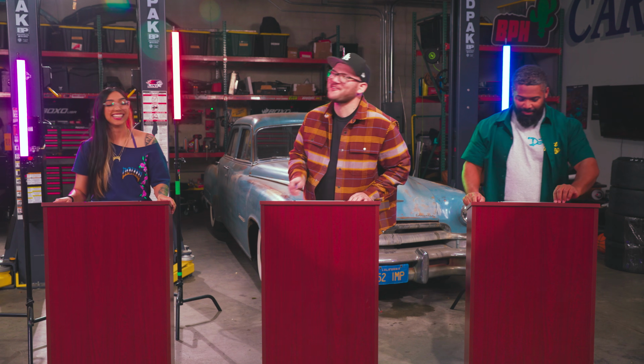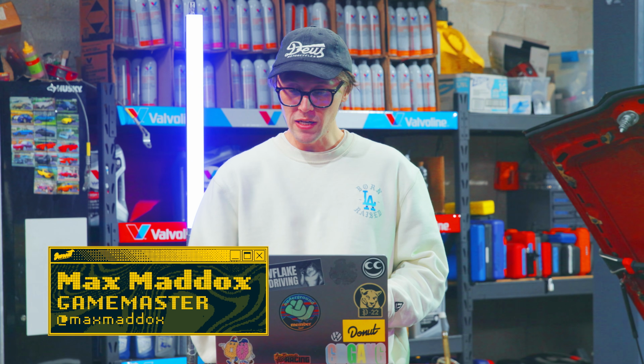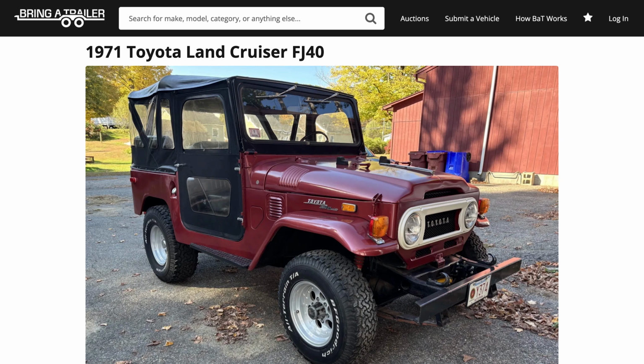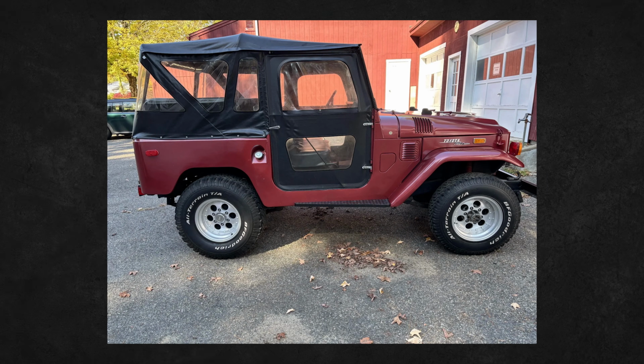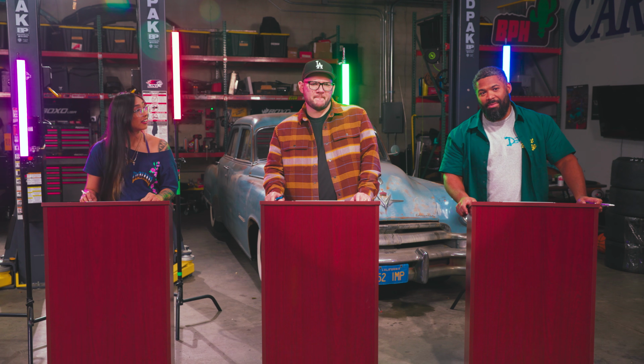Max, give us our first car. The first car that we're gonna be looking at today is a 1971 Toyota Land Cruiser FJ40. This vehicle has 71,000 miles shown. It's located in Massachusetts, sold on Bring a Trailer recently. That's very nice. That's a really good looking car. I actually never see them with the top like that.